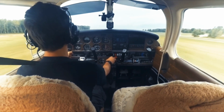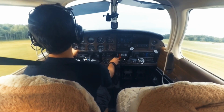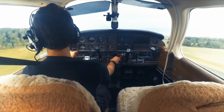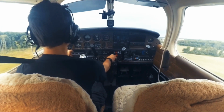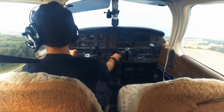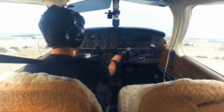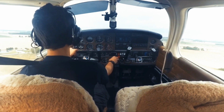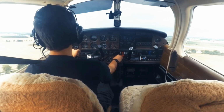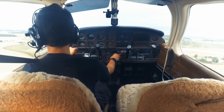Good takeoff. Right wing came up first. Climbing at 80 knots. Looks like we got some weather coming in from the south. Maintaining runway heading, driving into the wind.